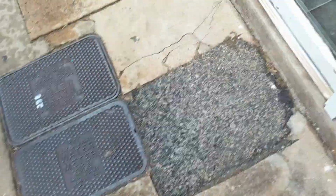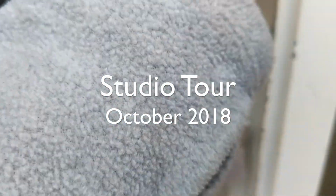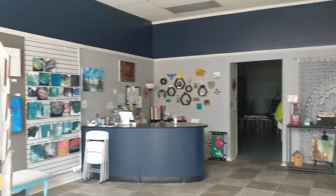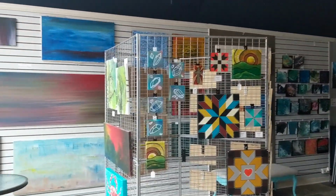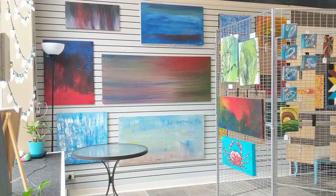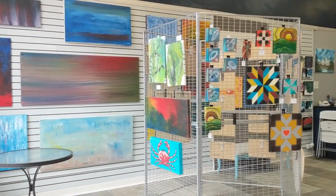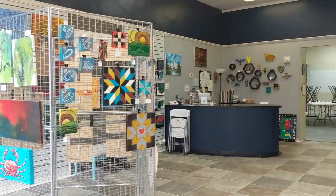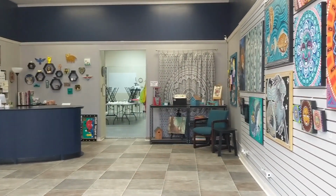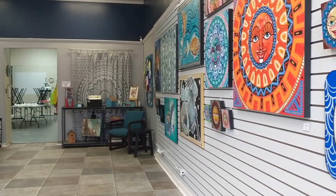So I'm in my car outside the studio. Let's go to it. Here it is. At least the front part of it. Let me turn on some lights. Now this is what you see when you first walk in. Just scan the room. It's a nice eclectic mishmash of everything that I love.